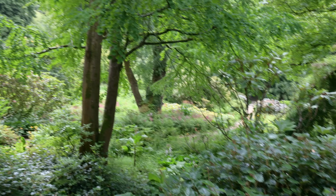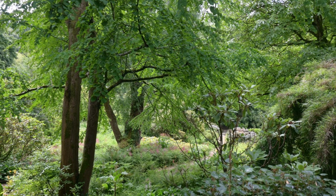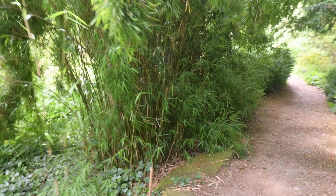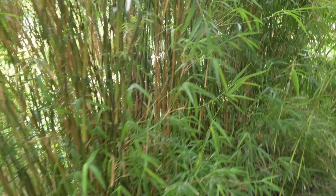And there's a view through the wooded glade over there. Got the raspberry relative over here. And then we've got some nice bamboos. We've got another, well, this is a Fargesia, this one. Like some more shaded spot here. Nice new culms on that one. That's looking very nice.